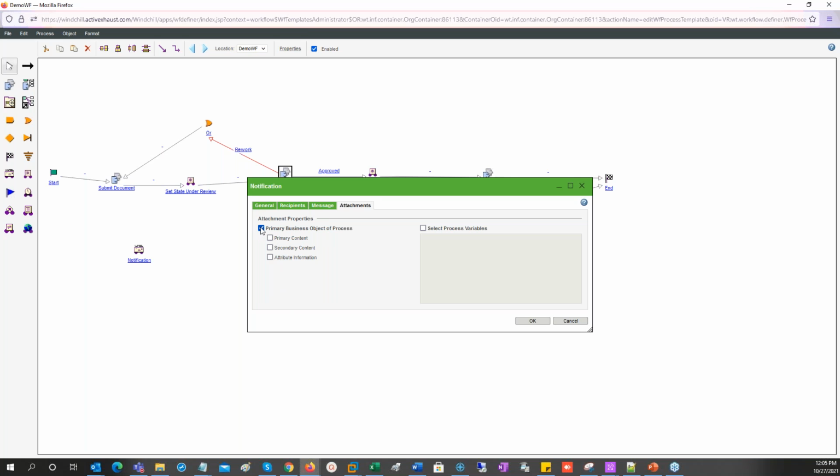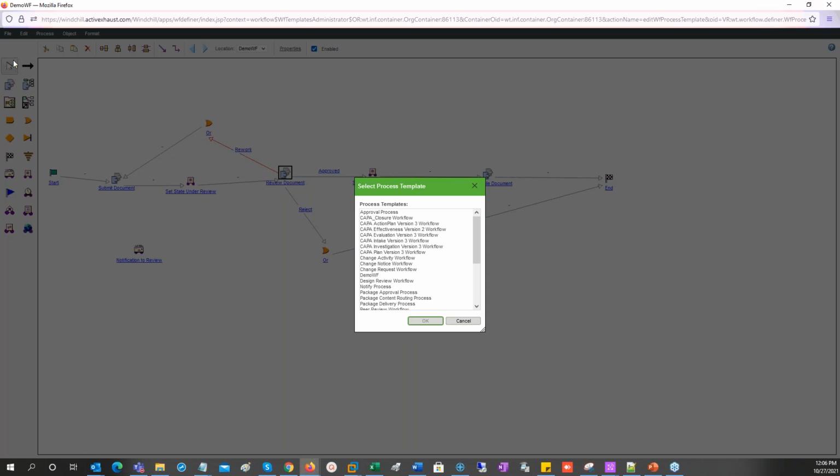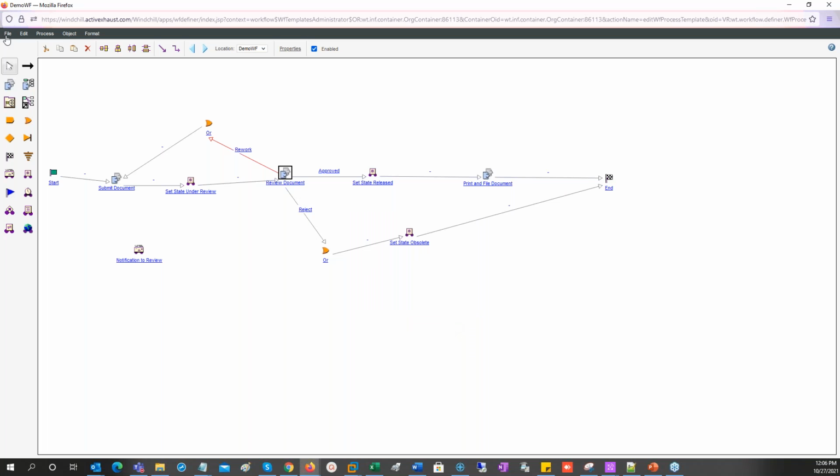We don't have to do this now because we're just creating the documents with no content, but this allows you to do that. And that primary file, a PDF or a document, will come through as an attachment in the email. So I've created that. Now I just want to save that.